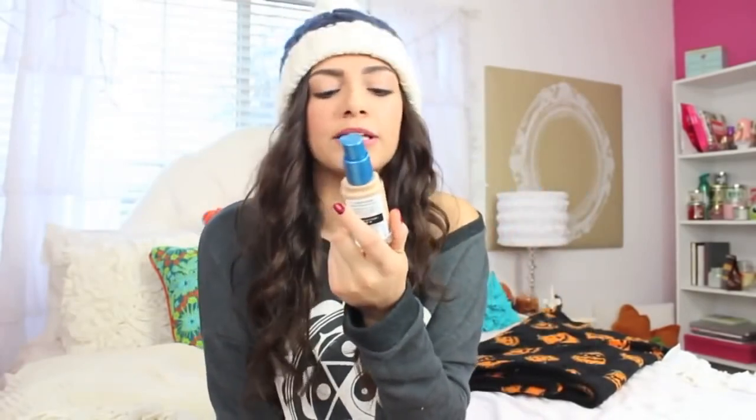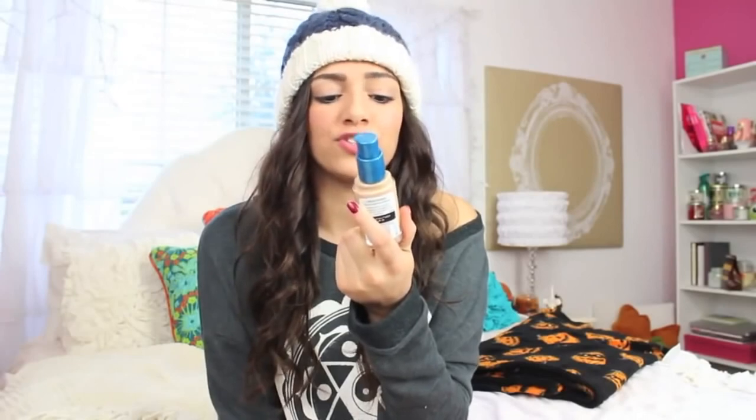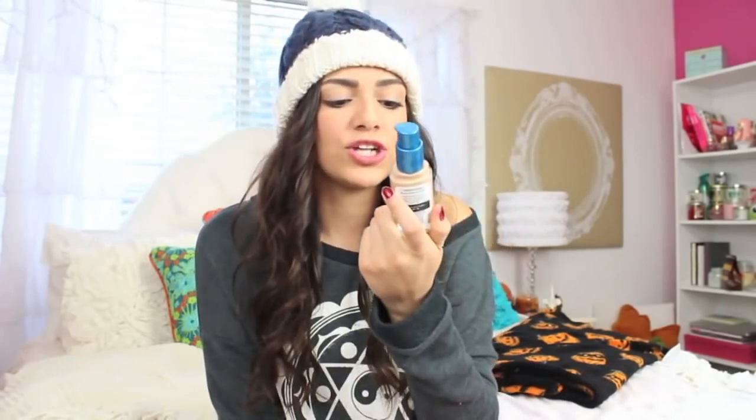So my first favorite for September has been this foundation by CoverGirl, and it is the Outlast Stay Fabulous foundation with sunscreen SPF 20, and mine is in the shade 840. I seriously love this foundation so much, and all I do is I just dot it all over my face and then I blend it in with a foundation brush, and it just looks flawless. It feels really light on my skin, and I also really love that this foundation does not look cakey at all. It just looks super natural on your skin and it feels natural, so I definitely recommend this product if you're looking for a good new foundation to try out. This one is perfect and I love it.